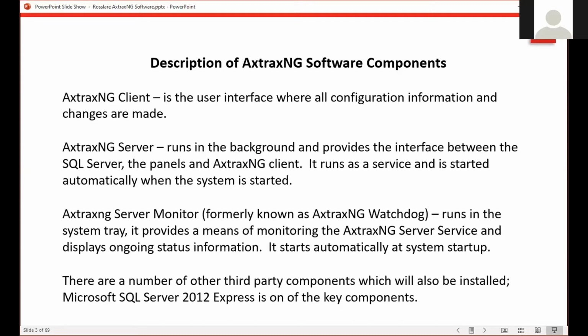So the AxTrax client, as I said, that's the GUI that you do all your work in, but it is just that. It's just the front end. The AxTrax server is what actually communicates with your panels, be it via the LAN or a serial connection or whatever, and also with the SQL server that's running on the same machine in the background, which is what manages all the data. So all the data for the entire system configuration, as well as your event history, everything is stored in one SQL Server database. And the SQL Server takes care of all that communication with it.